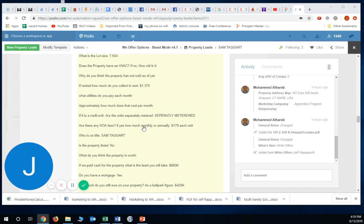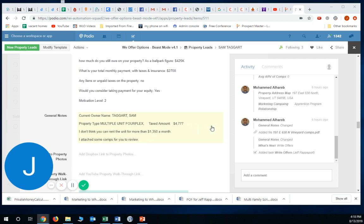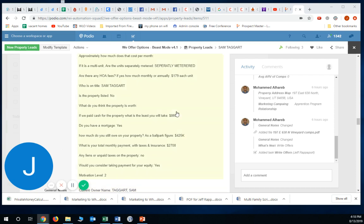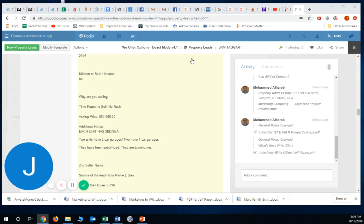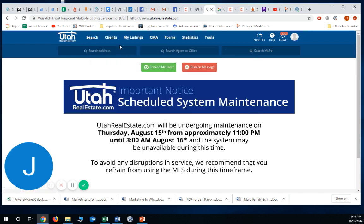They're all separately metered. They pay $179 HOA fee, and their taxes are $4,777. All right, so the first thing that we're going to do, which has already been done, is go to our tax records and look this up. Which is super simple.